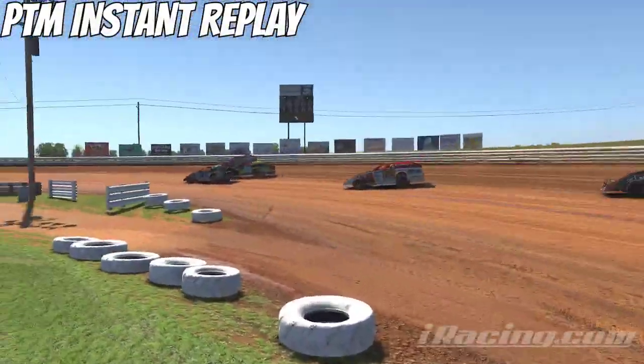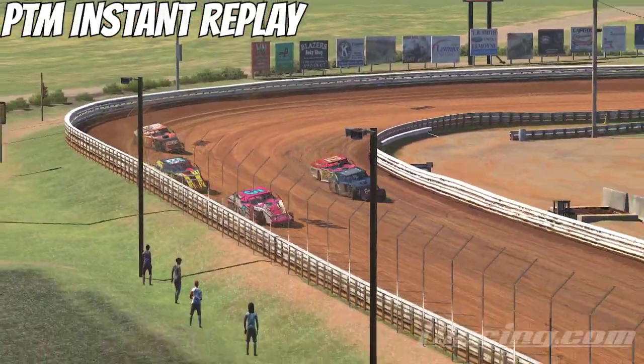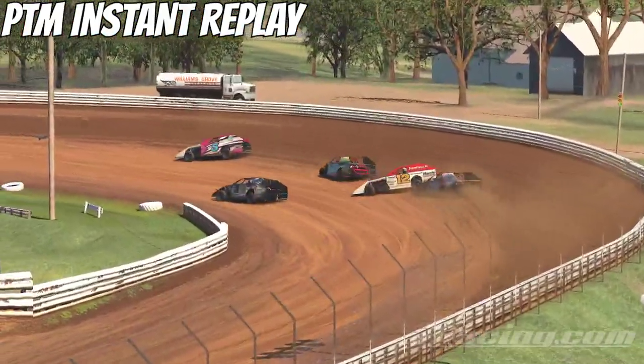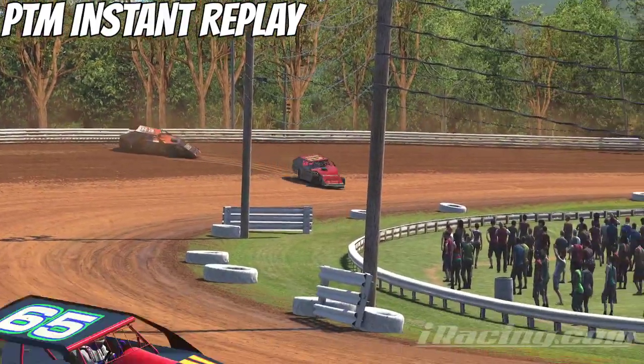You see right there, the 9, 65, and the 5 all kind of getting into a little bit. Clark getting a run down there. Kinnaman back to that. Back on the edge, and watch what happens here. Kenneth just drives in a little too hard, and Hoffer gets a piece of him.